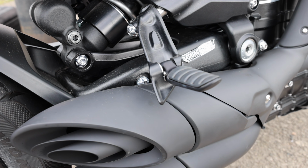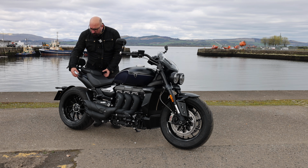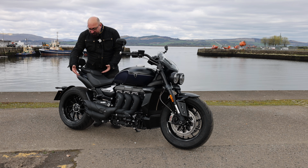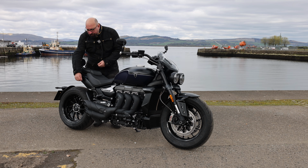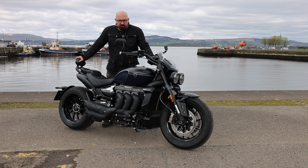You can get luggage rails for it, right? And if you've not seen them, they're little billet metal parts that fit on there. When you've not got panniers on the bike, it looks incredible actually. It looks like a real nice feature of the bike. But they clip down and you put the panniers on them, and it just gives you a wee bit more carrying space if that's what you need.